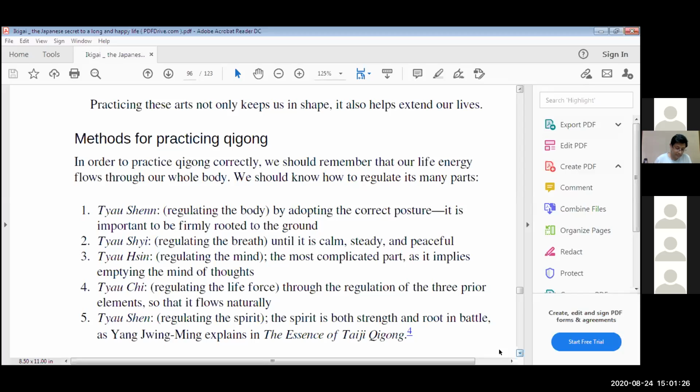4, Tiao Qi. Regulating the life force through the regulation of the 3 prior elements so that it flows naturally. So again, posture, body, the breath, as well as regulating the mind will automatically regulate our life force in our body system.